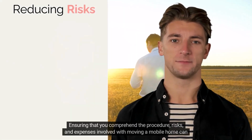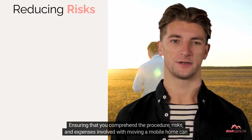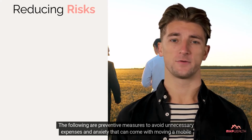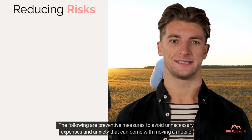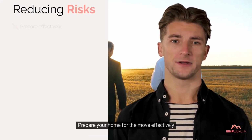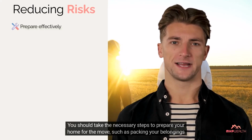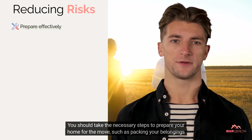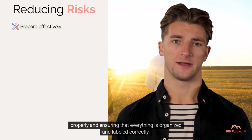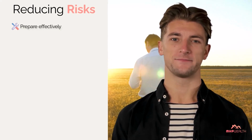Ensuring that you comprehend the procedure, risks, and expenses involved with moving a mobile home can help put your mind at ease. The following are preventive measures to avoid unnecessary expenses and anxiety that can come with moving a mobile home. Prepare your home for the move effectively. You should take the necessary steps to prepare your home for the move, such as packing your belongings properly and ensuring that everything is organized and labeled correctly.